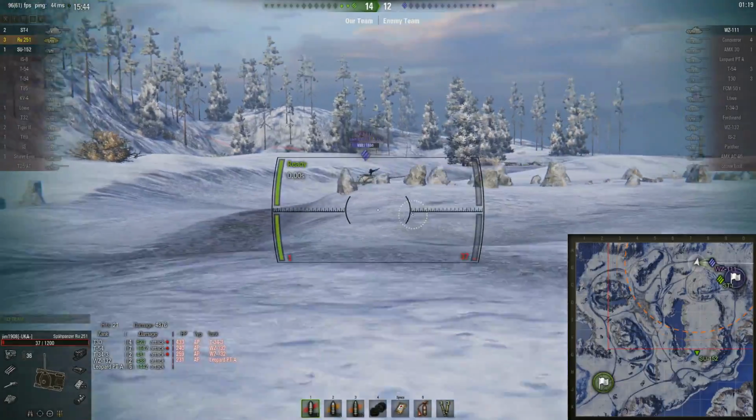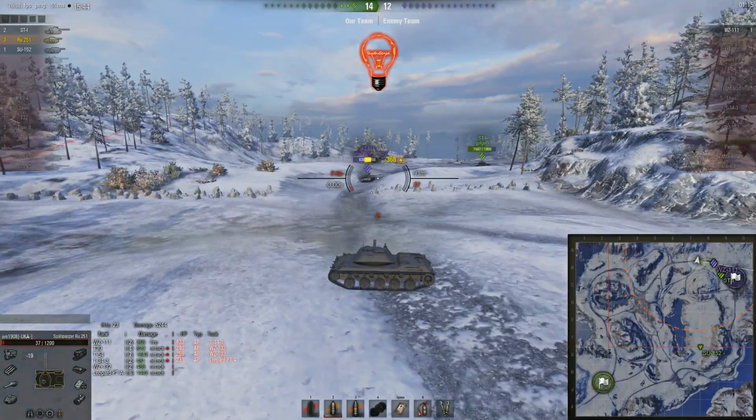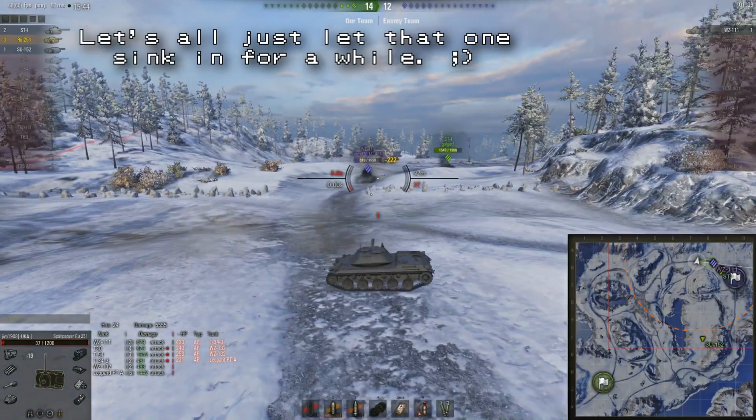So World of Tanks videos, we might not be getting consistent FPS videos, but where possible I will be doing 50 FPS, just because I think it looks nicer. And I know a lot of people don't care, but ultimately it doesn't really make a lot of difference.